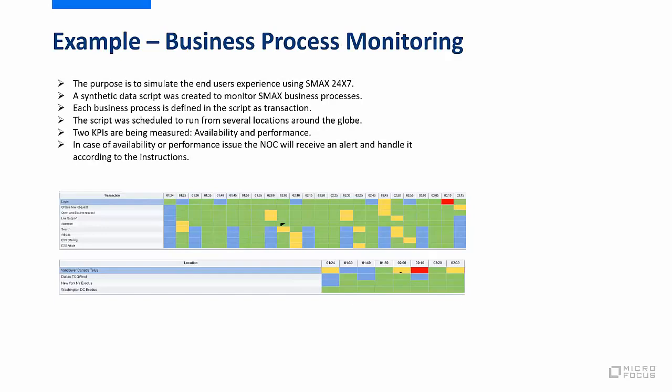Okay. An additional example is the business process monitoring. The business process monitoring is mainly about the end user perspective. Currently we have about 7 or 8 transactions which we defined as major functionalities for SMAX, and we have a synthetic data script. We run the synthetic data script from worldwide locations every few minutes.